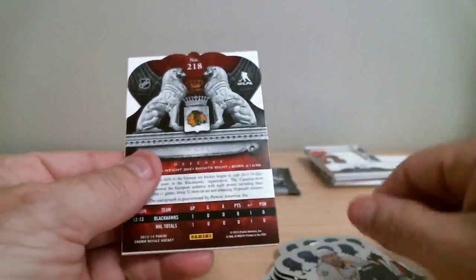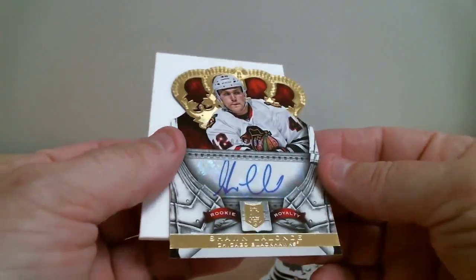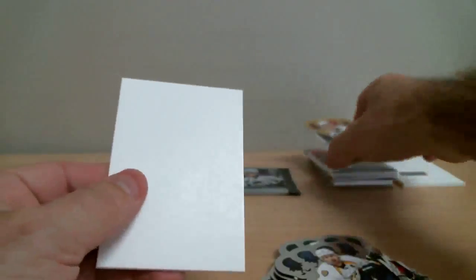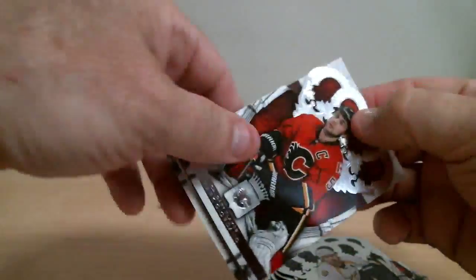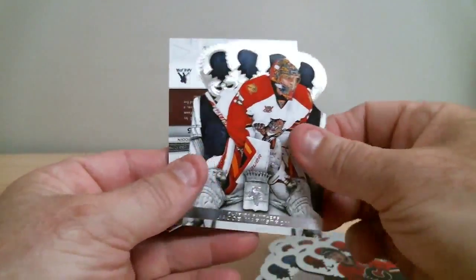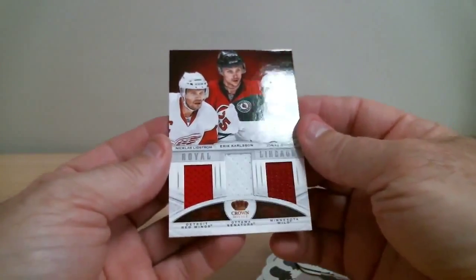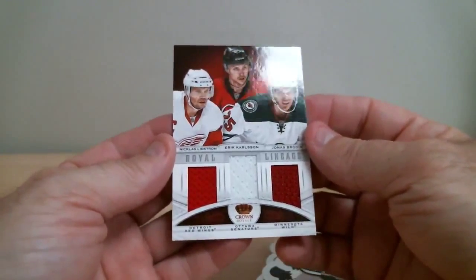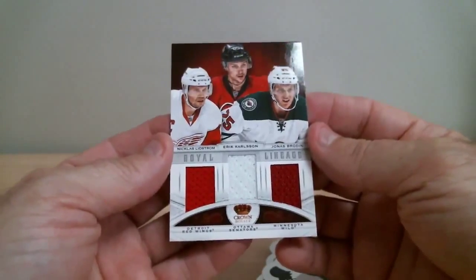Sean Lalonde for Chicago, rookie autograph out of 499. Rookie royalty. And we're down to our last pack of a 2-box break. Oh, triple jersey. We've got Nicklas Lidstrom for Detroit, Erik Karlsson for Ottawa, and Jonas Brodin for Wild.